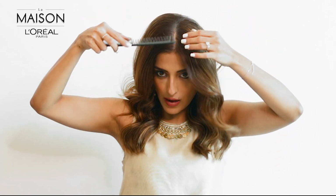Okay, so first off, I'm going to start with taking a middle parting. So right from the center of my head, I am going to just make a middle parting all the way to the back.